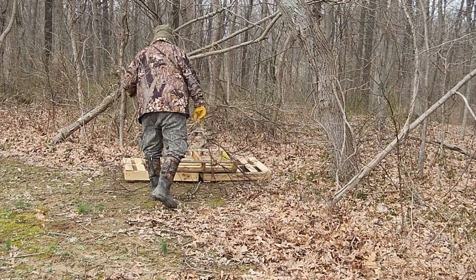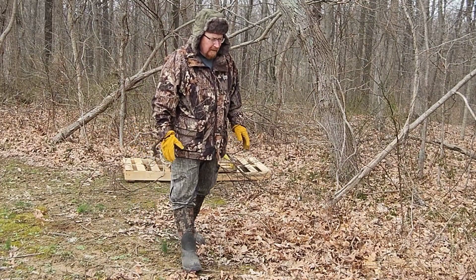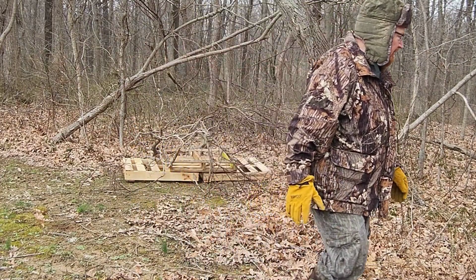And I don't know if I'm gonna have enough limbs here to do what I want, but I can always cut some more. But right now, I'm just going to try to use what I got.